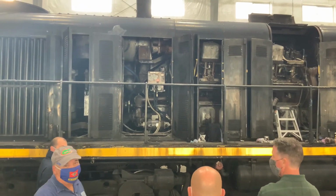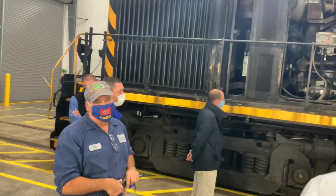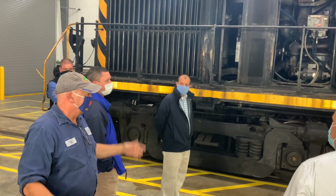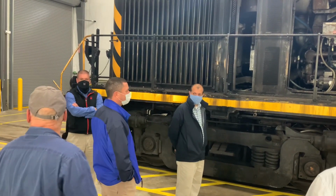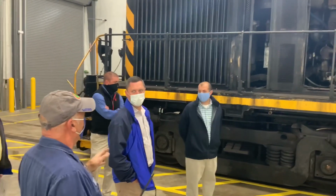Don, how many of these are in the fleet, the RS3s? We have 4 that run right now. We have the largest fleet in the United States that still could run. Nobody runs 244s anymore. So with 4 locomotives, you have the largest fleet in the country? That's right, of this model. There's onesie twosies here and there. Most of them are in museums.